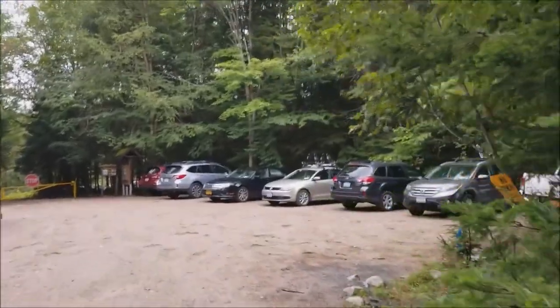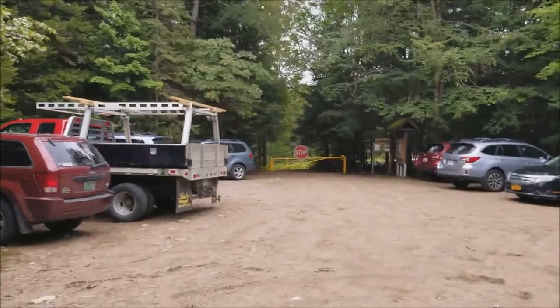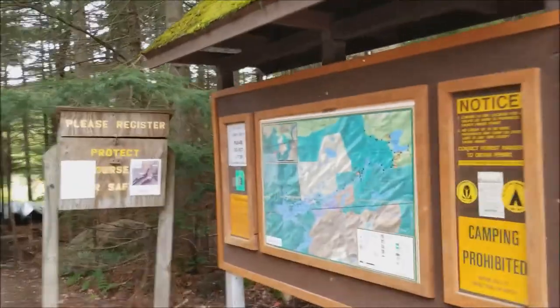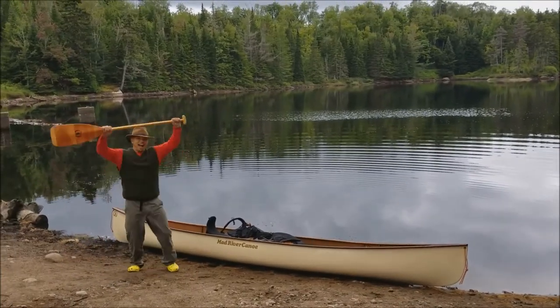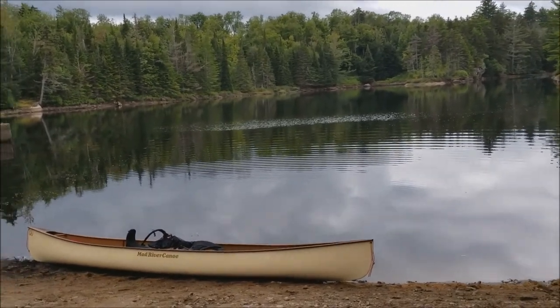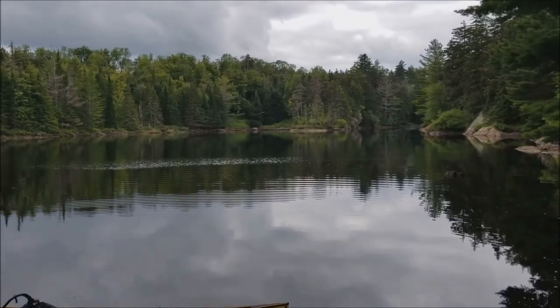Here's the parking area at Lowe's Lower Dam, the start of the Bog River Flow. Pretty busy, so we had to park a little further up the road. There's plenty of spots. We're all registered, we're ready to go. Got my paddle partner, Ron. Here's Lowe's Lower Dam where the launch is, and we're gonna get this going.